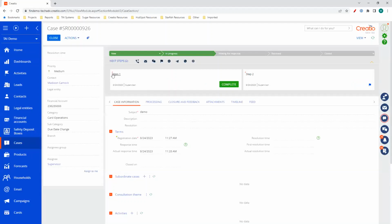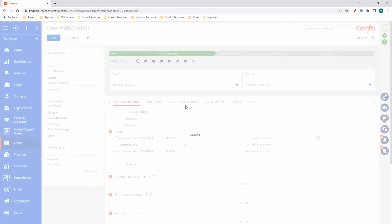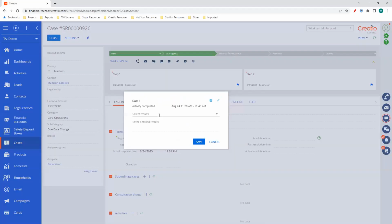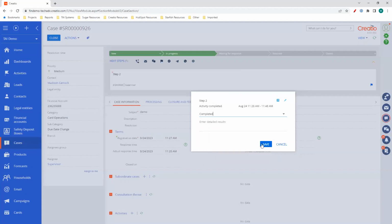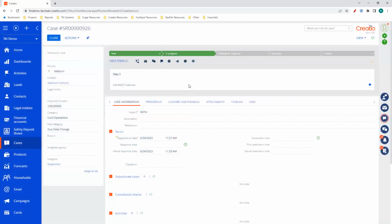You can choose whether or not these steps are required in order to move ahead to another status in your case. You can even potentially, I think if I complete both of these really quick, automate prompts on what comes next as well. So if I complete both of these two, then it goes on and says, great, the next thing you need to do is this. So a lot of flexibility there as far as automation and making sure you've got the right steps happening at the right time in the right order.